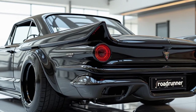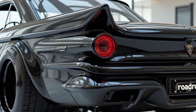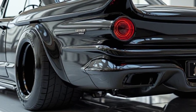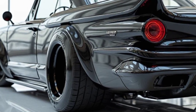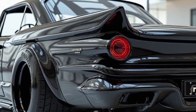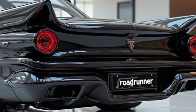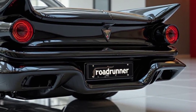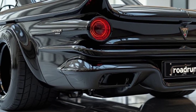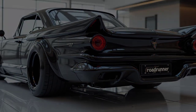Technology is deeply embedded in the 2025 Roadrunner. Advanced driver assistance systems, over-the-air software updates, customizable driving modes, and adaptive suspension come standard across all trims. The car also features an active exhaust system that can simulate the deep rumble of a V8, even on the EV variant, providing a sensory experience for those who miss the roar of classic muscle.